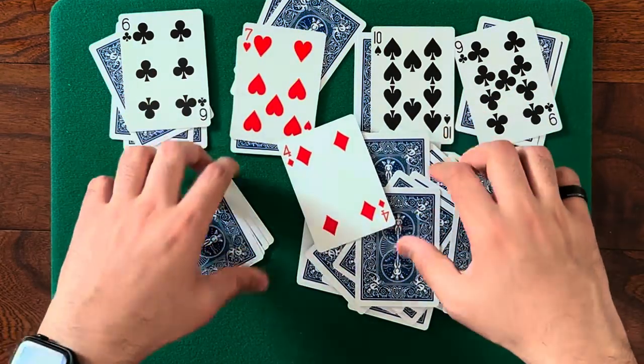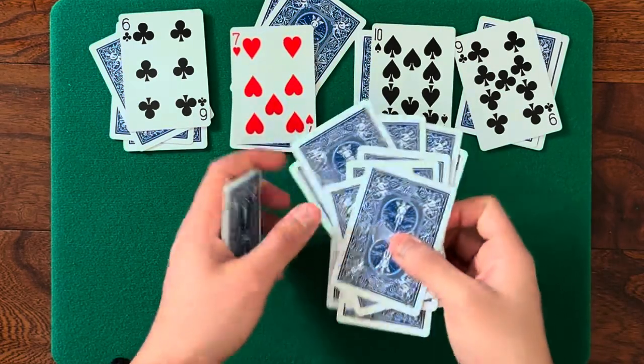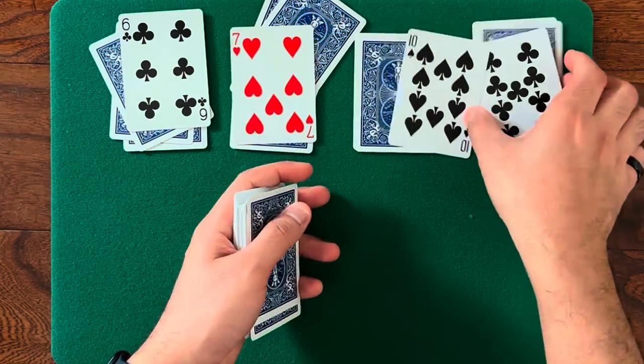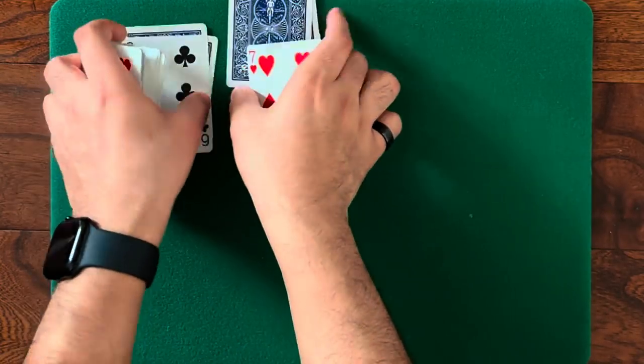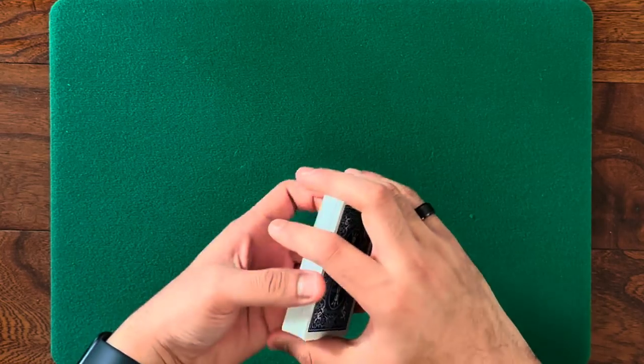This is a truly astonishing trick. What makes it so special is that it feels like pure chaos to the spectator. They shuffle, they cut, they count, they create secret numbers. They choose a card you never see. And yet, somehow, you always know what it is.